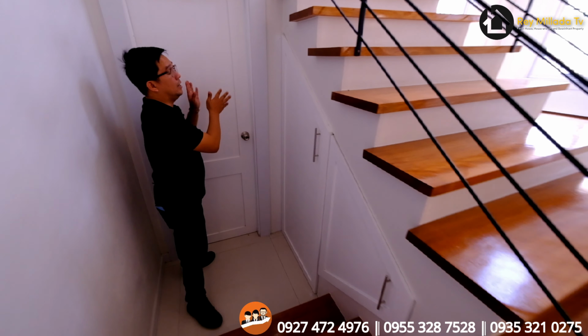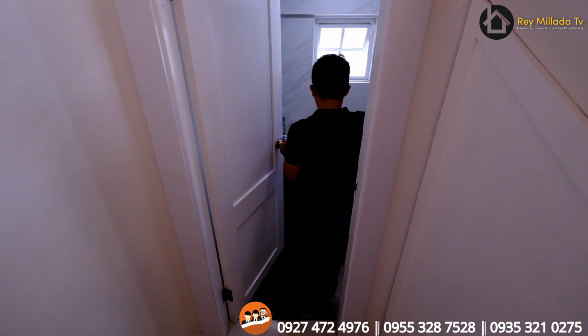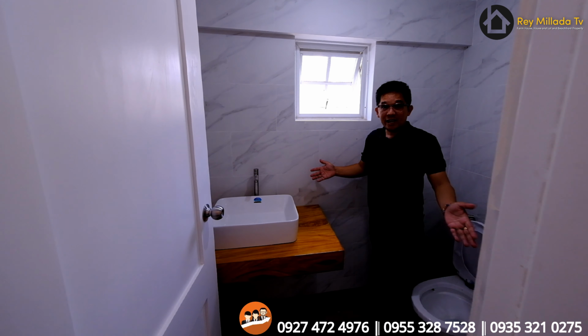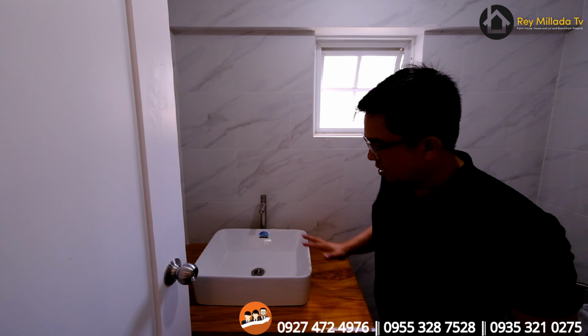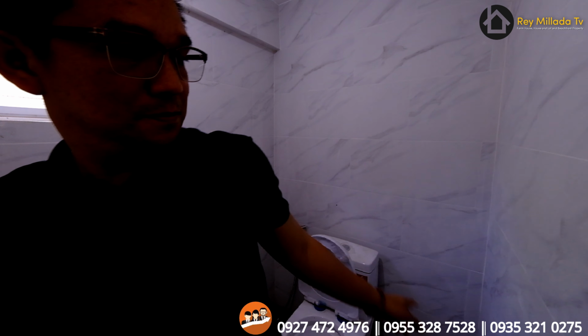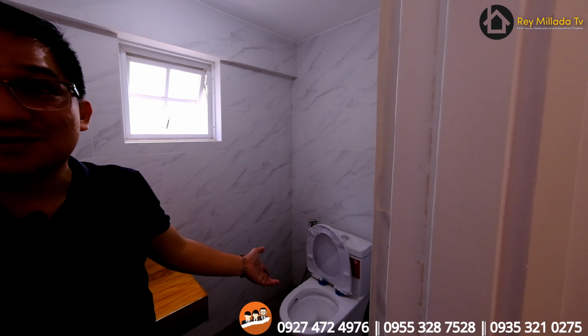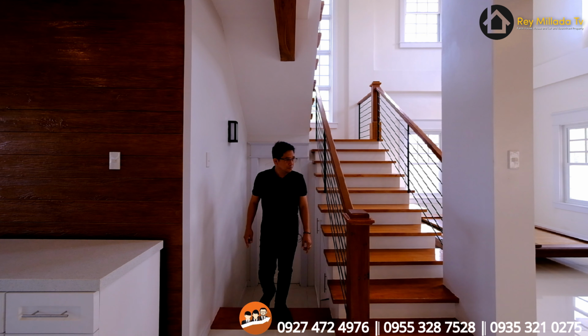Okay. And this is the powder room, no? Check this one. So, importante, no, sa powder room, meron kang ventilation. So you have this wash area, nice counter with, what do you call this one? With water closet space. Okay, so we're done dito sa powder room.